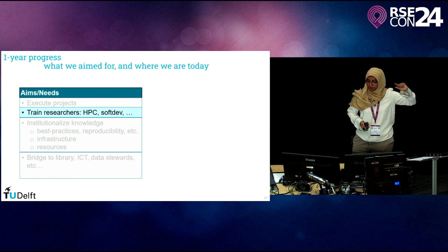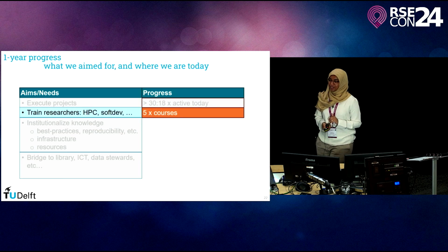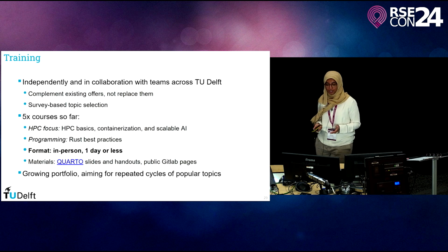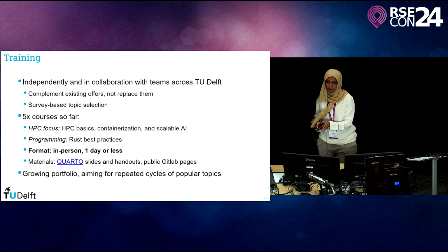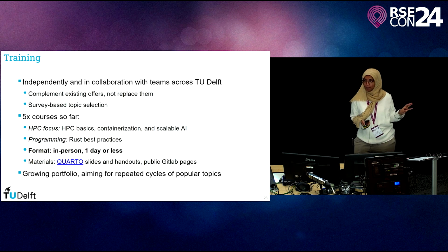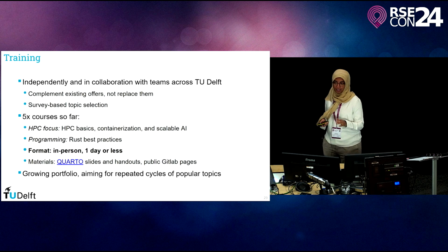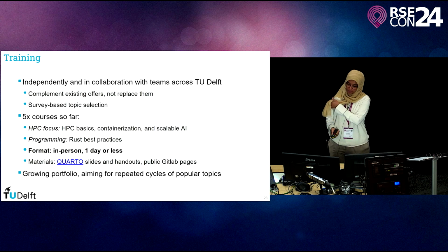The second is to train researchers, whether it's HPC, for example, or software development. So far, we have 5 courses. Essentially, our approach here is that we provide training courses. We can sometimes do it independently, but oftentimes in collaboration with other teams at the university as well. The idea is really not to replace what is already there, but to complement it. We identify needs and priorities also by talking with researchers, having surveys around, and then making our selection accordingly.